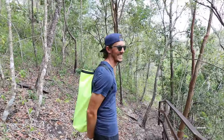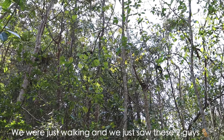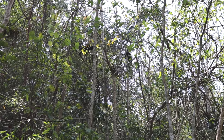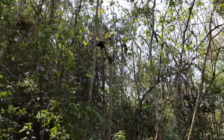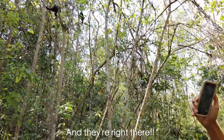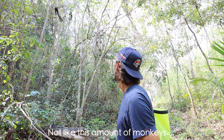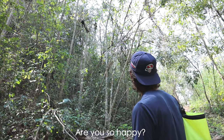Mexico! We were just walking and we see these two guys just hanging above us. Oh my gosh. We kept hearing stuff, right? And they're right there. How awesome is that? We didn't know that we would see monkeys today. Not this amount of monkeys. Or monkeys at all. Are you so happy?